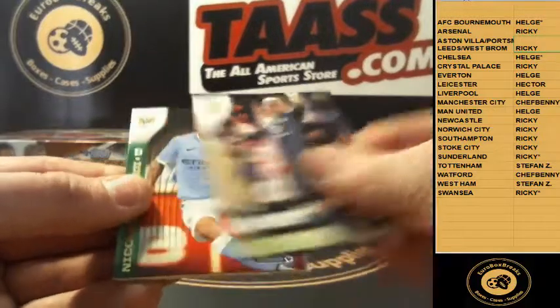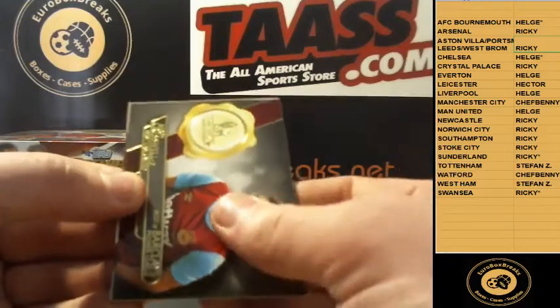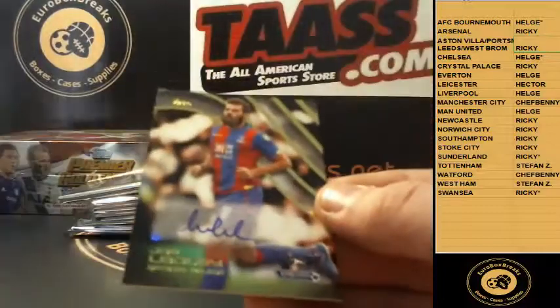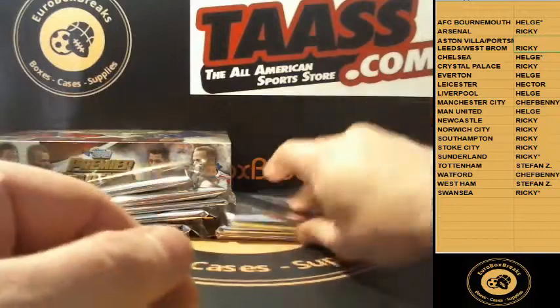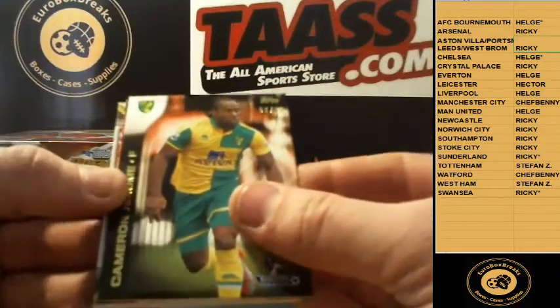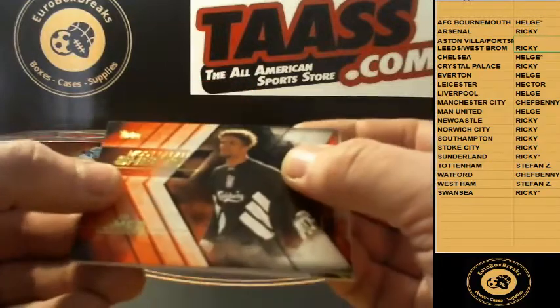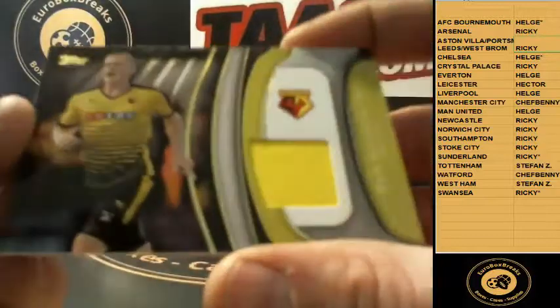Base. Green City, Nicolas Otamendi. And Aaron Creswell, West Ham, an autograph. Joe Ledley for Crystal Palace. Black for Norwich, Cameron Jerome to 25. David James for Liverpool, and Ben Watson for Watford jersey.